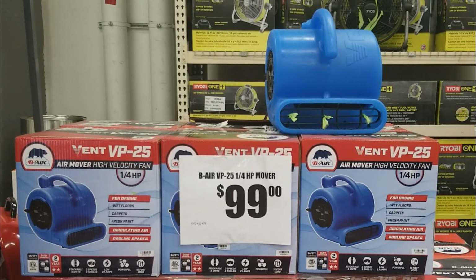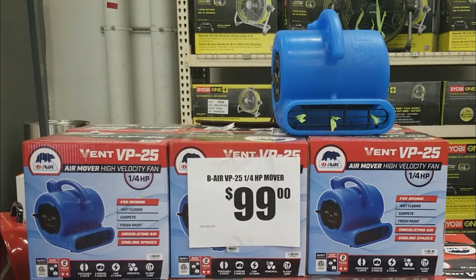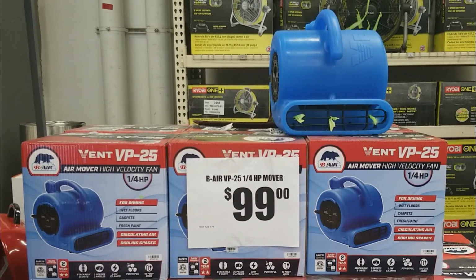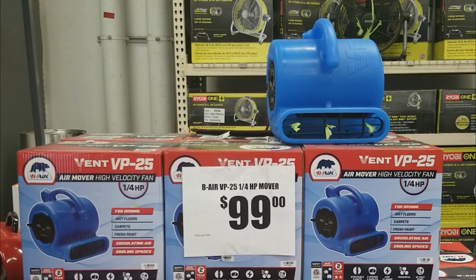Okay, here we go. $99. Now I stood in front of this blower. It actually works pretty good. So I mean, if you need one, you might consider it for 99 bucks. I don't know how long this will be on sale for.